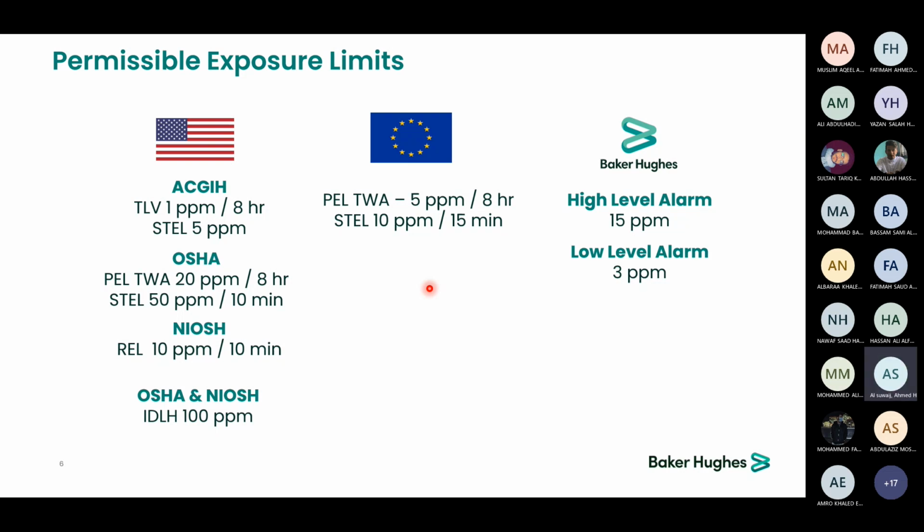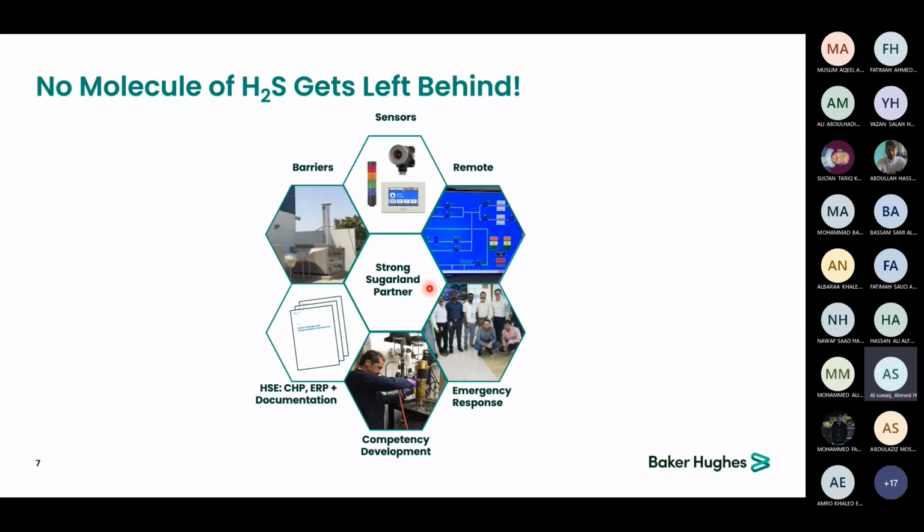As we now know how dangerous this chemical is, we decided in our lab at Baker Hughes, when we started the lab a few years back, that the purpose of the lab is to reduce the total expense of corrosion by helping in recommending materials and corrosion inhibitors, to be used in many applications, in fluids and in elastomers. When we started the lab, we decided that there will be no uncontrolled molecule of H2S left behind. We need to control each single molecule of H2S. We don't allow any H2S to go uncontrolled.